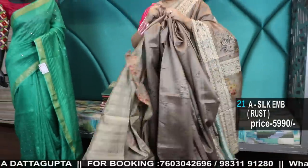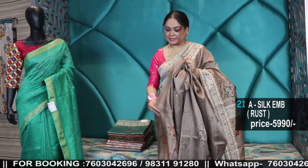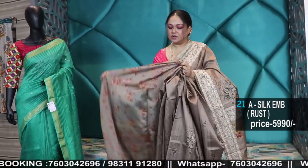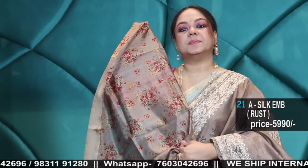And I'll show you the blouse. Very interesting concepts these are. The price will increase at least 3 to 4 times when I'm doing it. The same design we do in tussars also. The prices cross 14,000-15,000. This is the blouse piece.